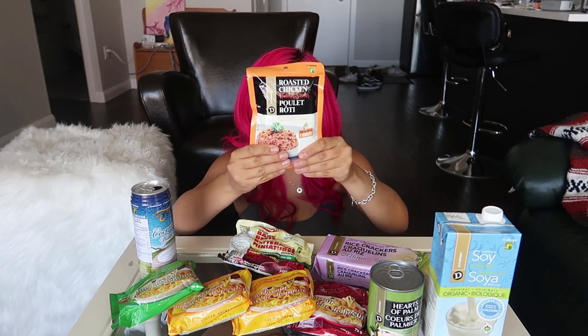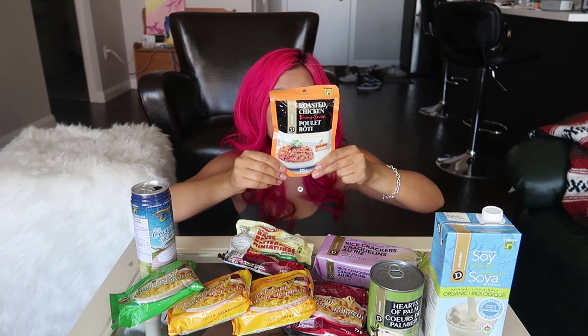Next thing I got is this microwavable rice pouch. This is roasted chicken flavor, but of course there is no chicken in here. It's just rice. So yeah, this is roasted chicken flavor, but there is no chicken in here, of course. And it says it's ready in 1 minute. So, you know, handy for those of you that are lazy and don't have a lot of time. Not sure how healthy it is, but you know, whatever.